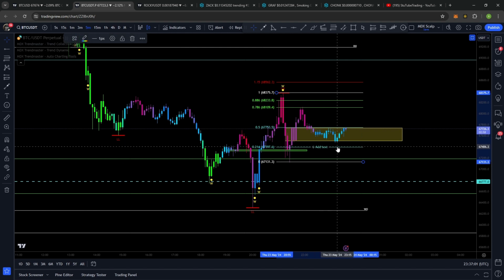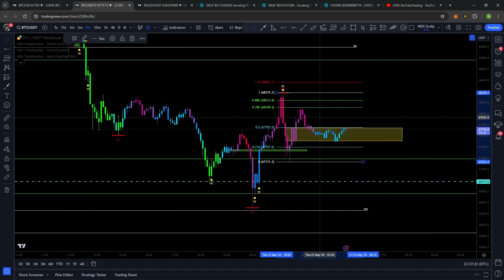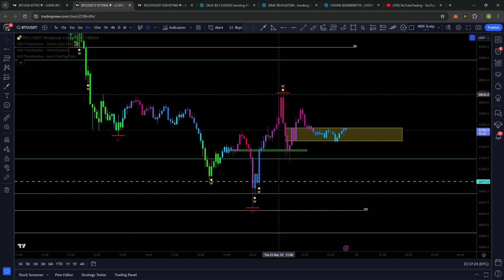It never quite hit my second TP, but it did hit TP1. And yes, it's a small range, but that's what it is, right? If you're pulling a small Fibonacci, then it's a small range. That's all there is to it. Your take profits and your stop losses and everything is adjusted accordingly. Generally, if it's a smaller range, all those numbers are closer together, right? But yeah, that absolutely played out.